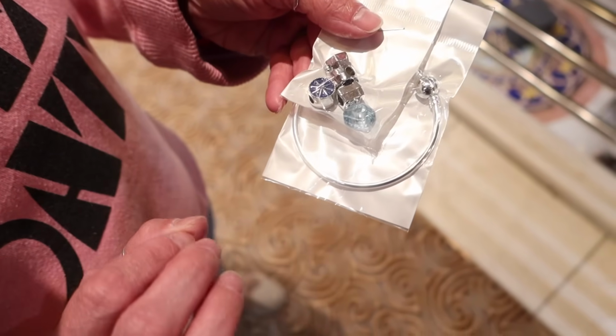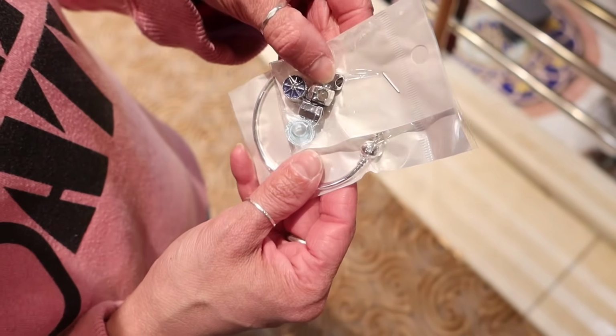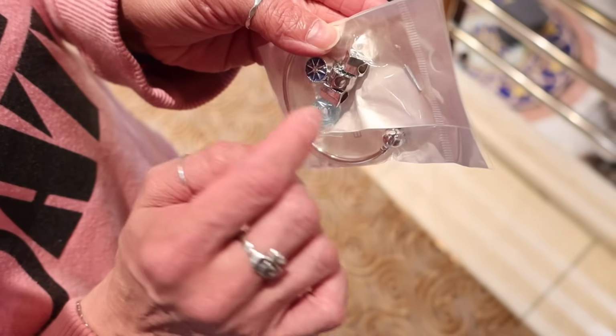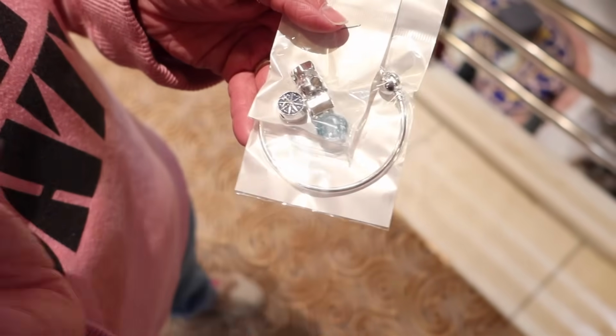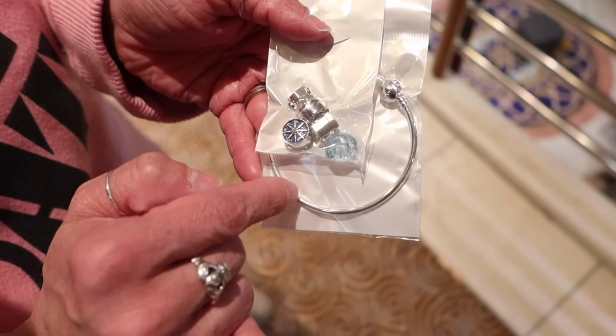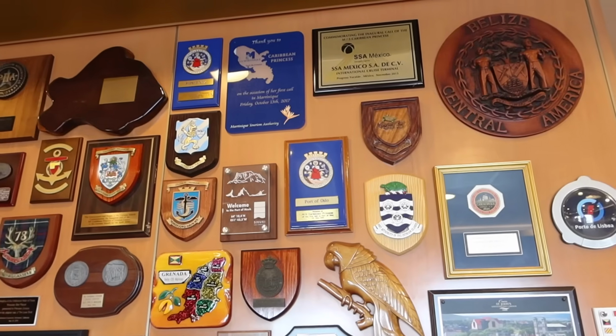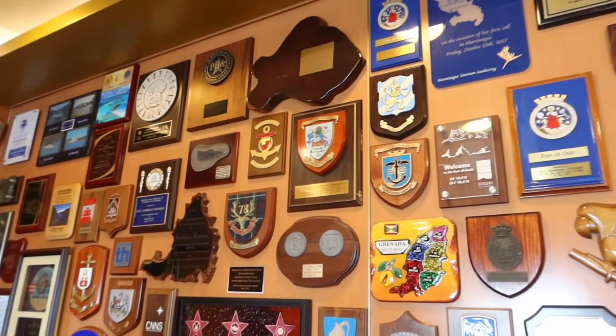Yes, I got the princess one. It has all like princess charms. This one is specific to Alaska. I don't know if it's gonna show up, but this one says like I love Alaska, and it's got some with whales. And each day you can stop by and pick up a new charm. Once you purchase this, it's $10. So this was $10 for the bracelet and those charms? And these charms.